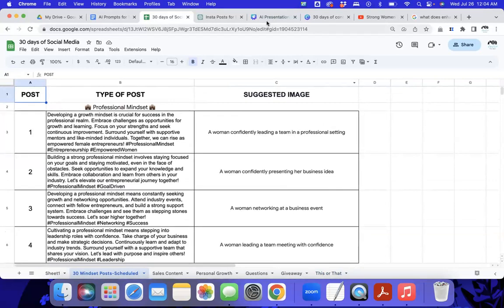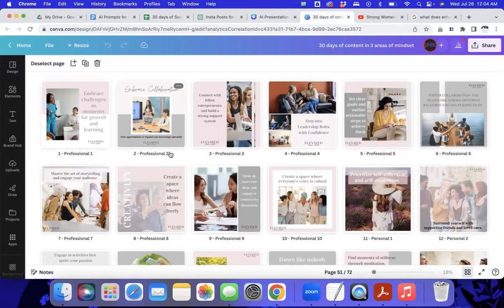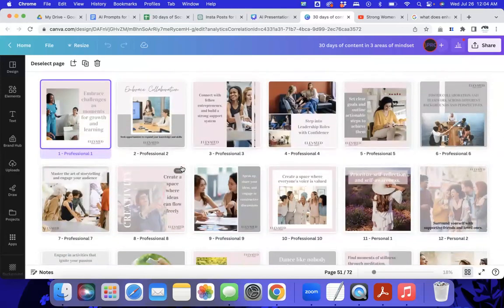Then the next thing I did, I had some templates and I just changed them into my brand colors, which is kind of like a rose gold, gray and white. And then I just started duplicating after I got a ways through here. So it's not like I had to create billions of these. Let's take this first one, for example. I named them all professional 1 through 10, personal 1 through 10, self-care 1 through 10, so I can keep track of it.